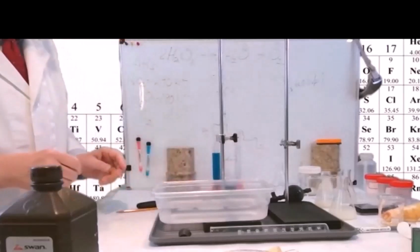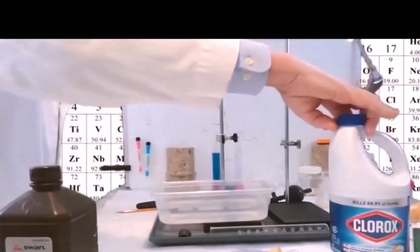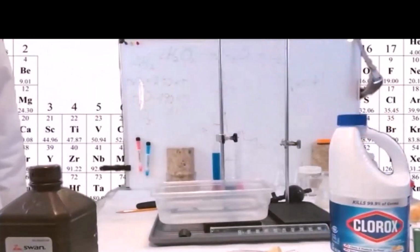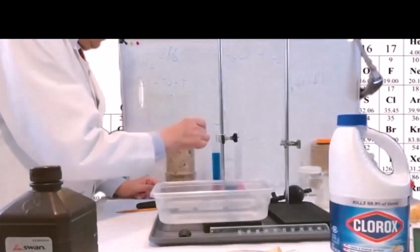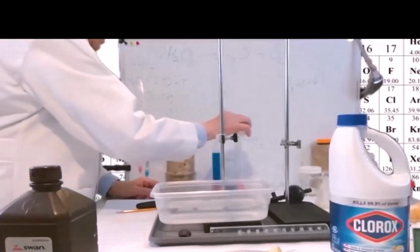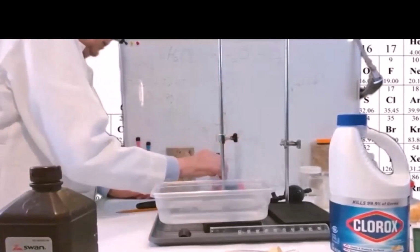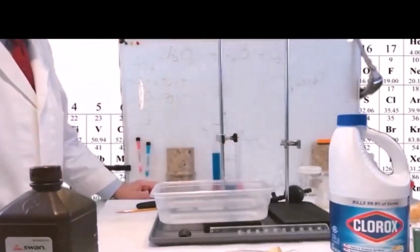let me get this going. By the way, bleach also ends up acting as a catalyst. I found out when I didn't clean out one of my graduated cylinders and it had some bleach in it, and man, the peroxide decomposed. Some bleach into some food dye.